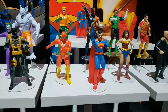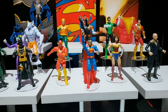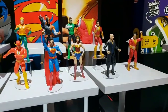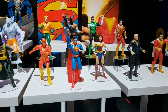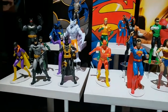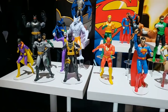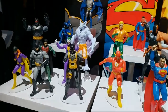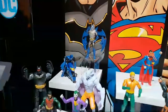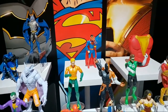And all right, back to DC real quick. So now you guys can see some of the other larger scale figures. And there's that Man-Bat looking very good. Right behind that, we've got a new Batman with a Bat Cycle. And we also got a Superman shooting some pew-pews out of his eyeballs.